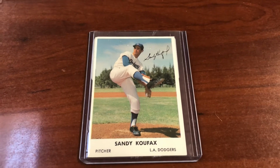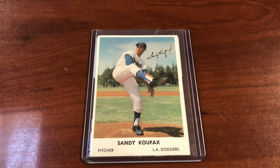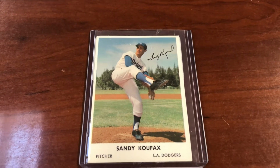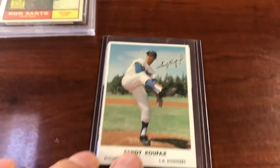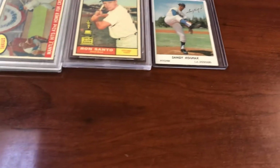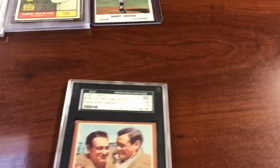Man, what a great pose. Dodgers, man, Dodger blue forever. That looks like it's spring training. Dodger blue skies, Vero Beach in the house. Awesome. Can't wait to get that into a PSA slab. Another card is gonna get crossed over.